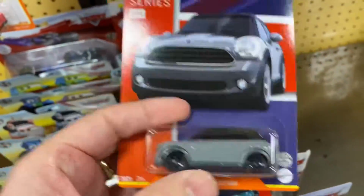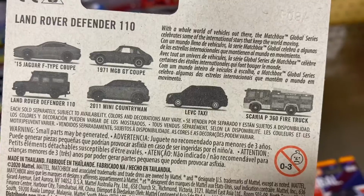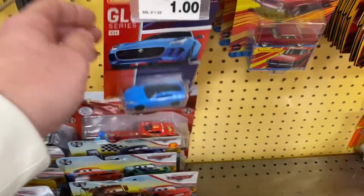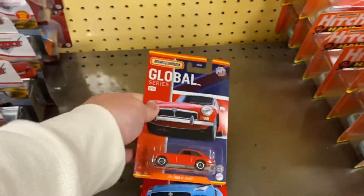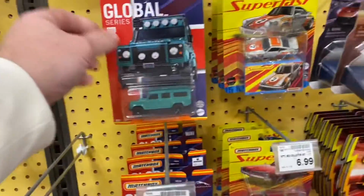So here's what I'm talking about. Every car, multiples of the UK set, including this really sweet Defender 110. We'll see all of them here. Now this vehicle right here, guys, is going to be, well, not that exact casting. The Hot Wheels version is going to be a super treasure hunt. Not too long in 2022, that will be a super treasure hunt in dark gray. It's going to be really cool.